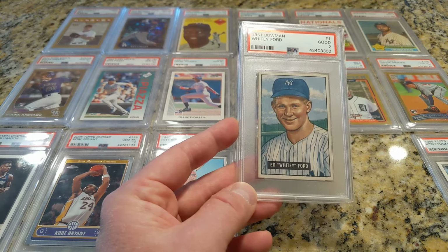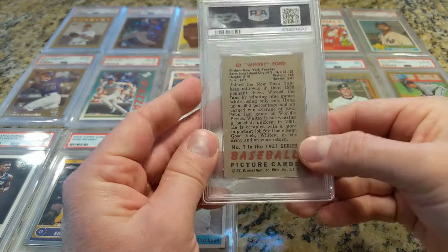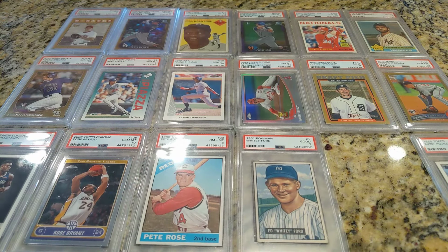So this one was $300. That's what this one cost. So I think it's a pretty good buy. I know there are more now. I think PSA 2s sell for maybe a little bit more than $300 these days.